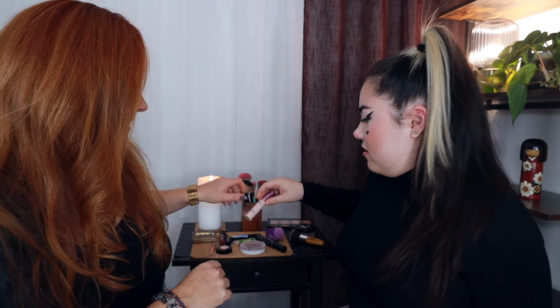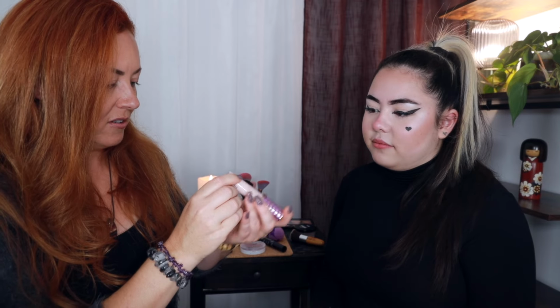Yeah. So concealer. It's not my colour, it's Mum's colour. Because mine's really light. I think this is quite a light one actually. This is the Tarte Fair beige. Mine's extra fair.